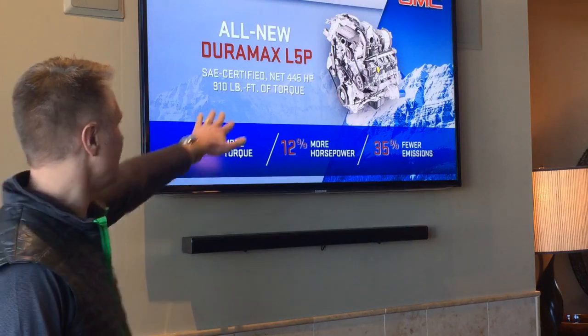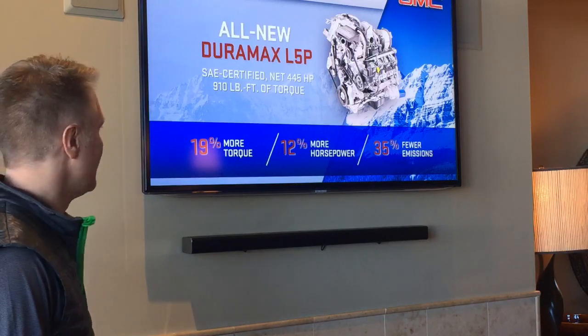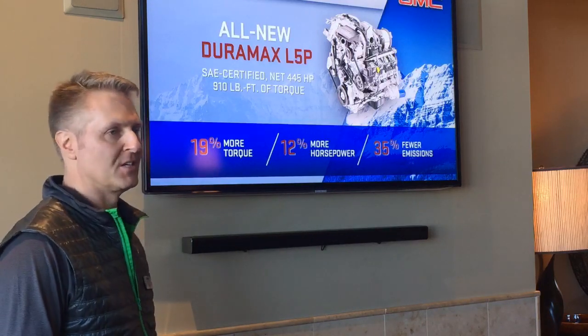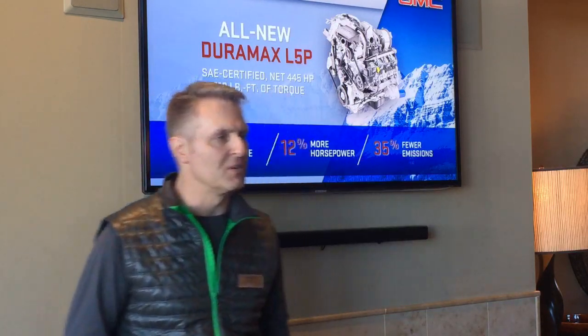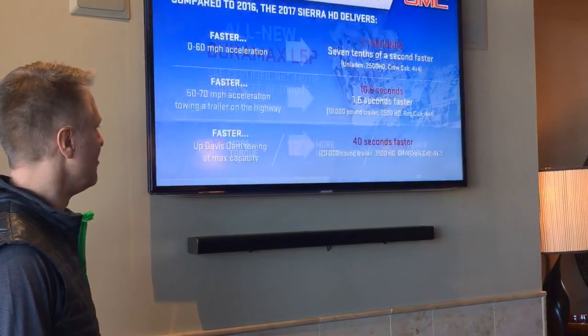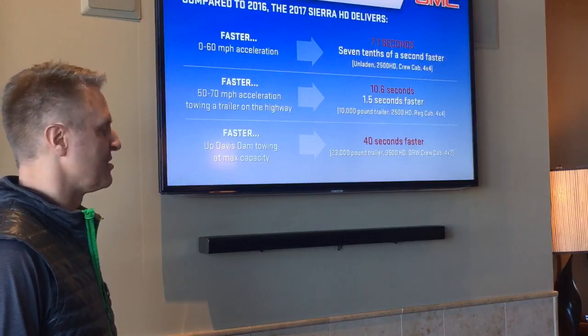We are SAE certified net 445 horsepower. That is segment leading. We have 910 pound-feet of torque. That's 19% over the outgoing LML 6.6 Duramax diesel, with 12% more horsepower. We did that while reducing emissions by 35%. When you think about any one of those parameters, it's very difficult to do any one of them at one point in time. To do them together is exceptionally difficult.